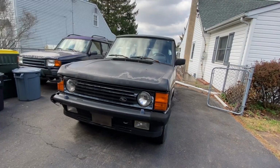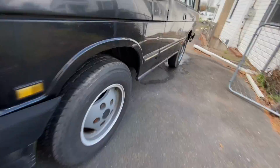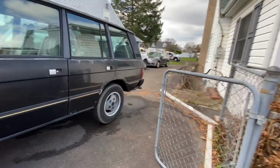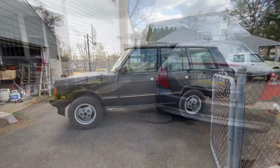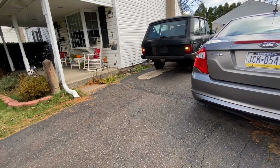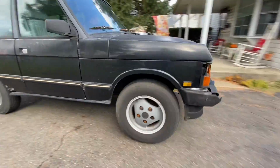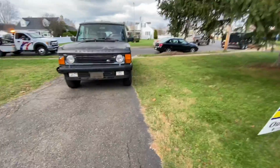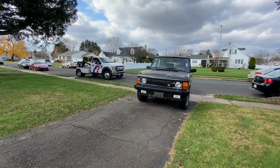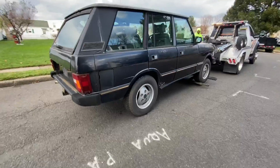So yeah, it's rough, but you know, radio works. Has tires, it's got rust obviously, but it's all there. It's complete. I don't think I've ever purchased one of these running and driving. So yeah, that's a first for the channel. We're towing it with dollies.